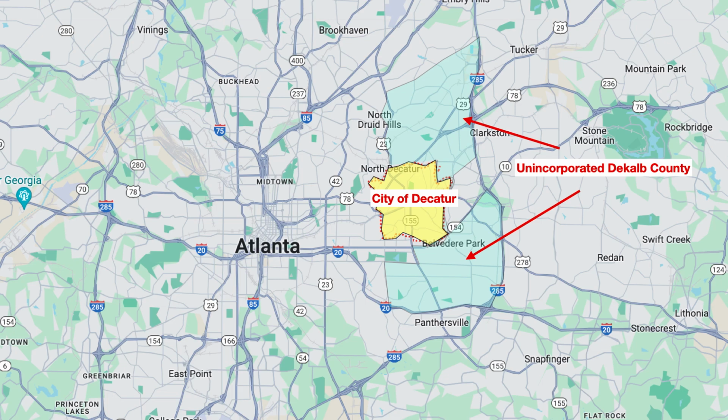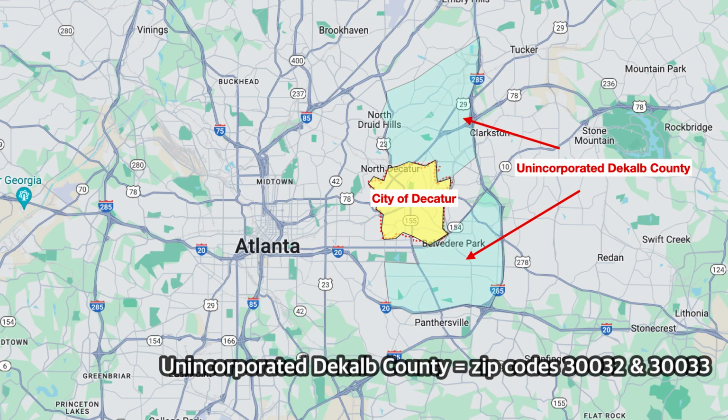unincorporated Dekalb County. So areas, I tried to find a map of where is unincorporated Dekalb County. I couldn't find a good one online, so I'm just going to throw up my own and show you kind of roughly what you could be expecting. It's anything north of Decatur or just south of the Decatur area. Again, anything where it says Decatur and not the zip code 30030 is going to be unincorporated Dekalb County.